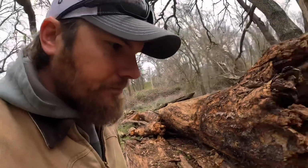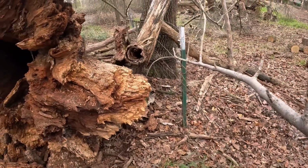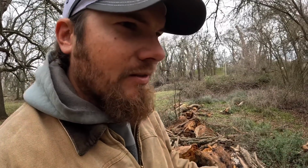So it is right next to the fence, but as you can see, the main part of the tree missed the fence by a few inches, but it does look like some branches got it. So it broke the top wire and has smushed a little bit more. Again, the way the branch is sitting on the fence, I don't think this is an immediate concern as far as cattle getting out, but this is something that I will have to come back and take care of at some point.